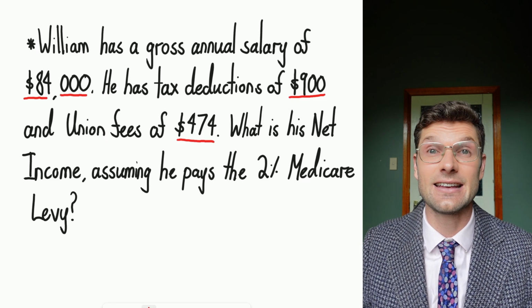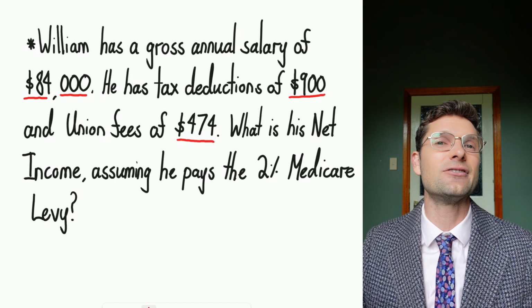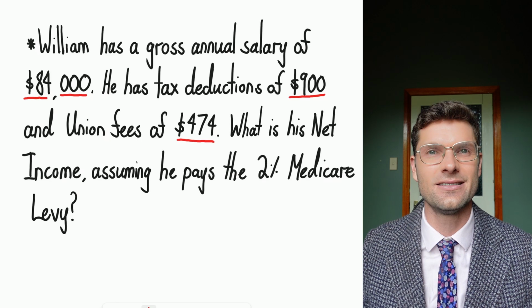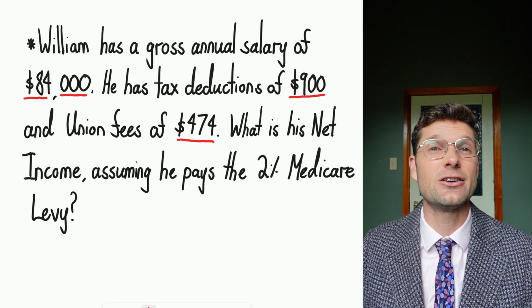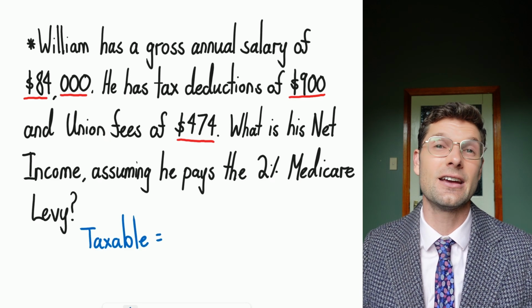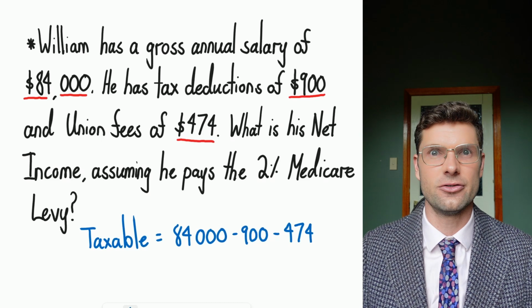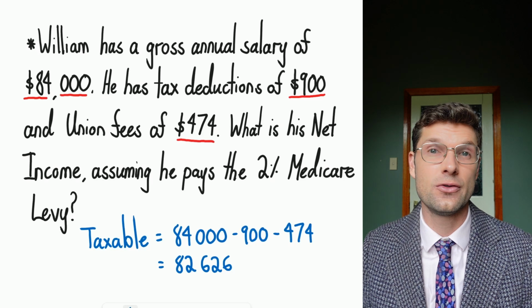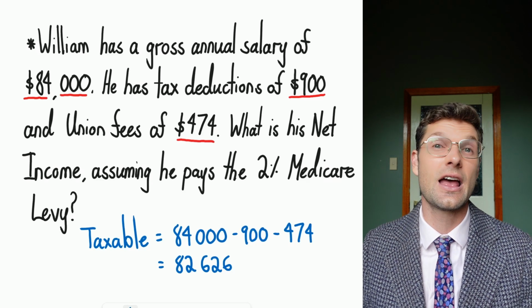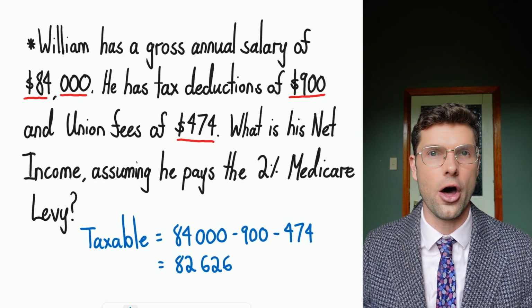So this is the exact same question that we've seen in the last couple of lessons, working out the tax bill, but we have to add 2% on at the end, and that's the whole question. The very first thing that we do every single time is make sure we are working with our taxable income, not the gross income. So we take William's salary, then minus $900, then minus $474, and we're left with $82,626. This is the number that we've got to use our tax and our Medicare from, not the gross.